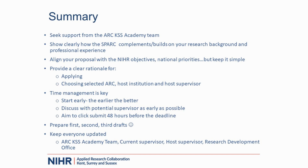And yes, keep everyone updated. When you are done with your form, send an email to those who need to sign off: the KSS Academy team, your host supervisor, your current manager, your research office. Let them know that you've done your part, and keep chasing people up as early as possible if you notice that people are not doing what they should be doing.